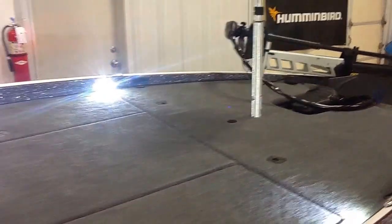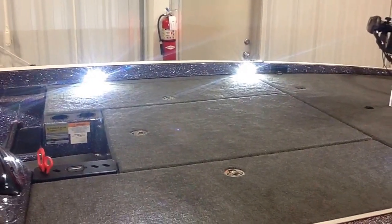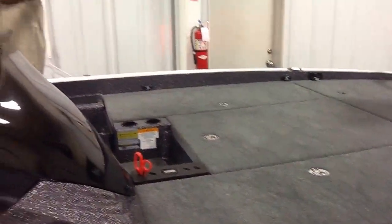I just turned on these cockpit courtesy lights, and I'm going to flash them real quick just so you see how much of a difference it makes. But that's the LED lighting package, which is one of the options on this boat. And I'll touch on some of the other options.